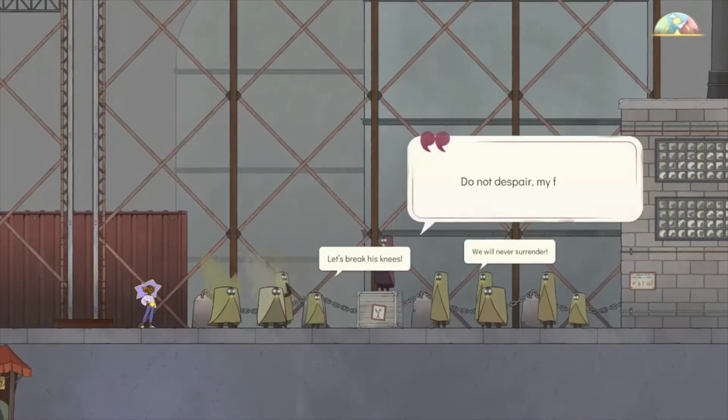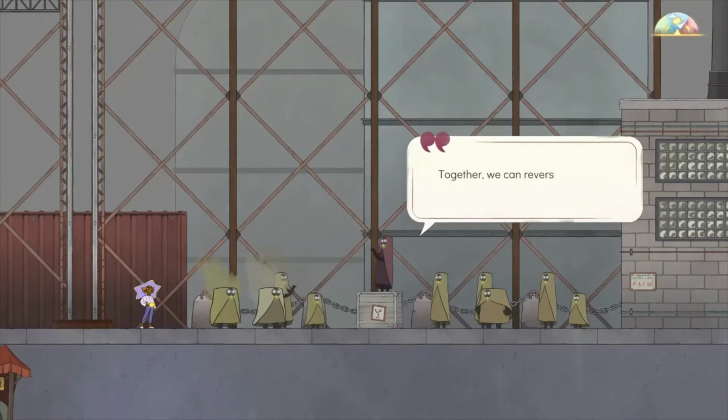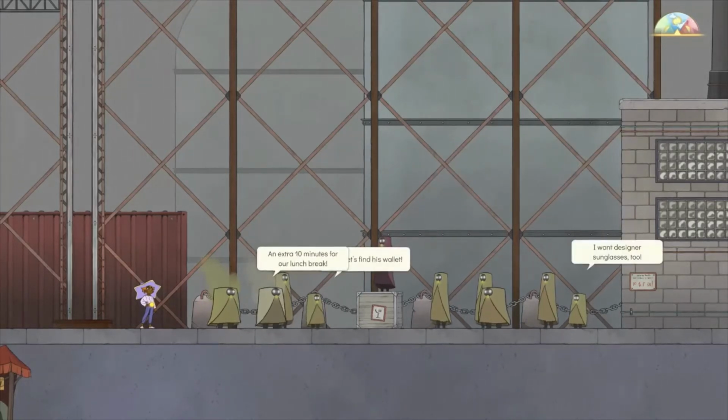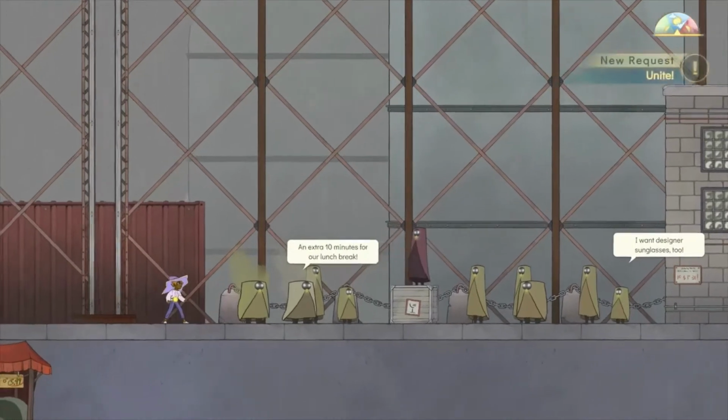Break his knees? Do not despair, my friends. Together, we can reverse this unjust stream of enrichment. Together, we can finally give the power back to the working class. The power you deserve and the wealth you should benefit from. Time to claim what is rightfully yours, my friends. Let's find his wallet.